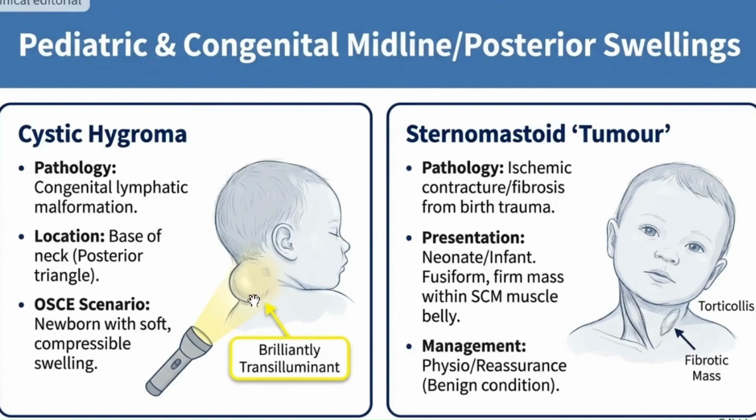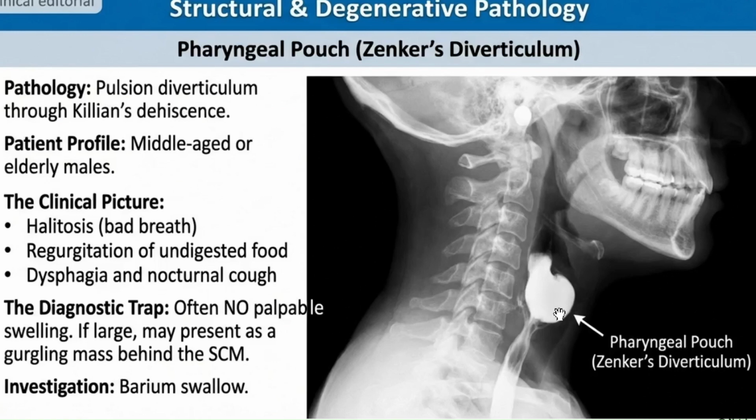You take a flashlight and press it against the lump. And it lights up. Brilliant transillumination. It's filled with clear lymphatic fluid, so the light shines right through it like a lantern. If it were a solid tumor, it'd be dark. It's a beautiful, simple test.